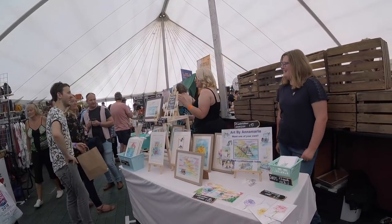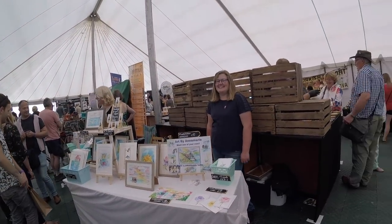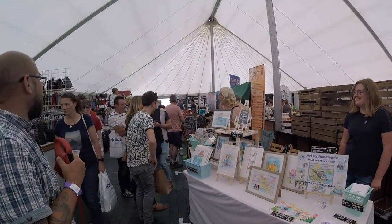Up with Anna Marie and Kath from the Narrowboat Experience. We bought one of their lovely badges from their store.